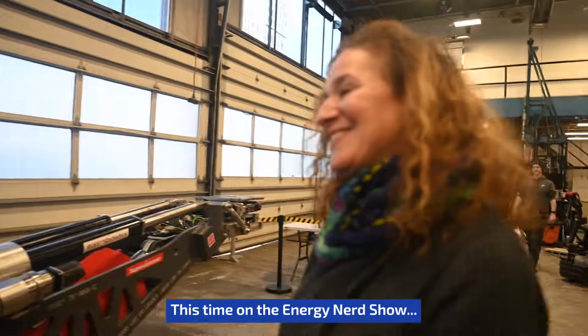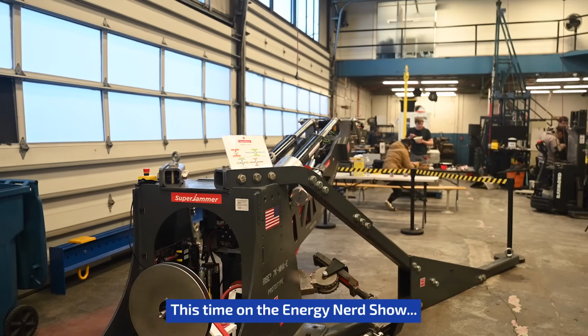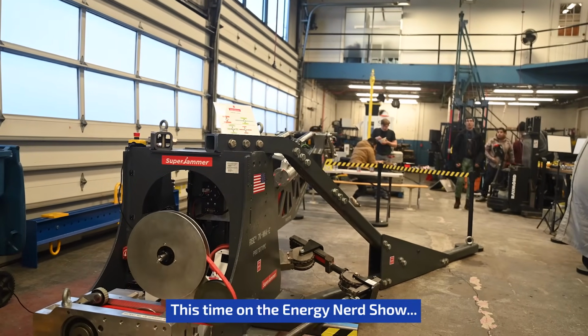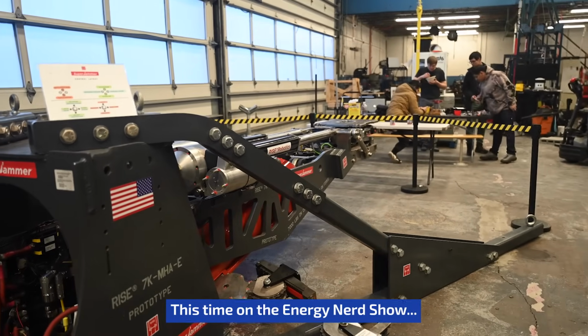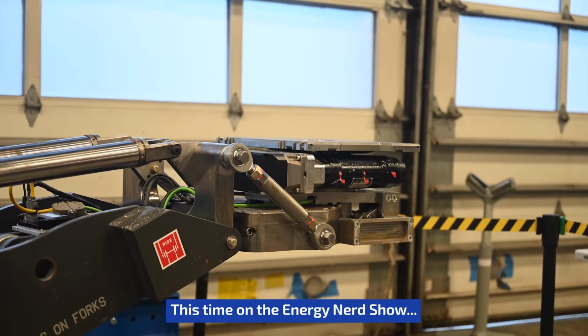So it looks like you're holding a game controller. That is true. And this is on a 4-bar linkage, so the end effector stays level as we're moving through the lift axis. It also azimuths, so left and right on that axis. We're also able to tilt left and right.